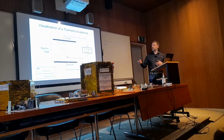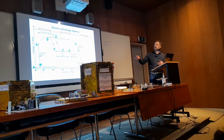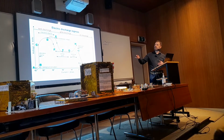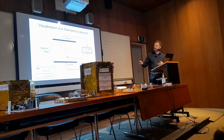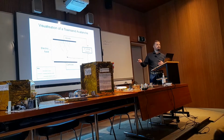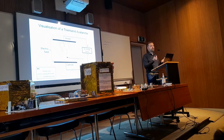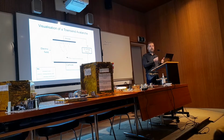gas discharges. We go back, going up here now, away from Geiger tubes, up into a corona discharge, and then you get to this point, all across this region, we're having ions hitting the cathode. Now, if they just hit the cathode with low energy, they'll just be neutralized. So they're transferring charge there. But as you increase the energy of them hitting, they will start to release extra electrons.